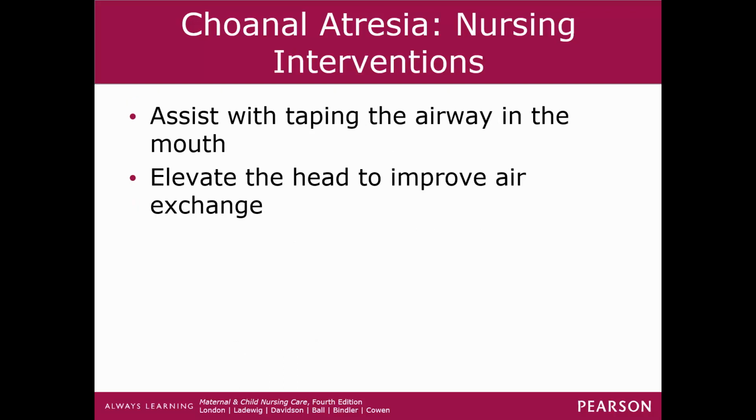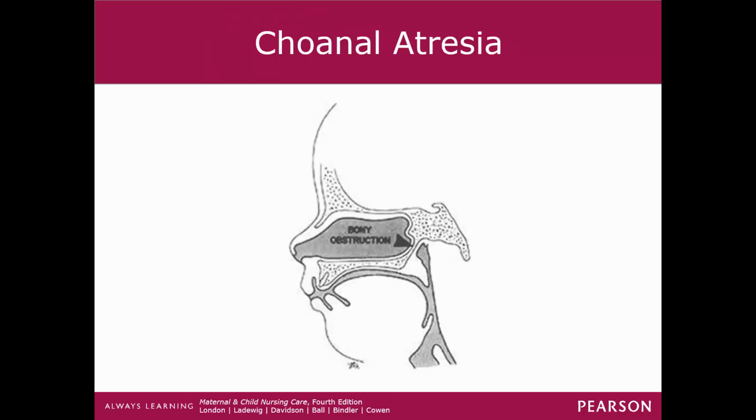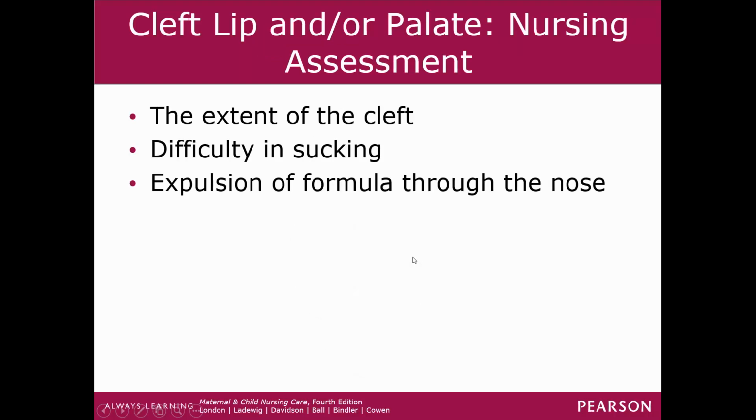So we need an airway for this baby. We need to keep the baby's head elevated, and maybe even provide some sort of supplemental oxygen until a surgical remedy is performed. And this is what it looks like. So right here is your blockage. It's a bony, cartilaginous blockage of some sort. So this should be open right here. All right, so this is a problem.